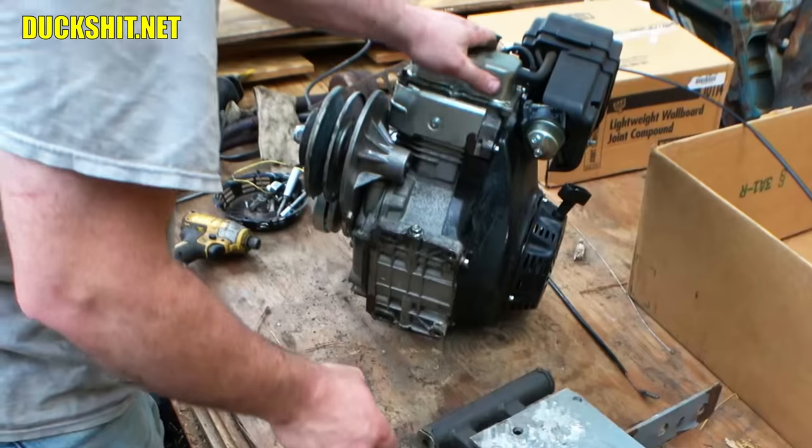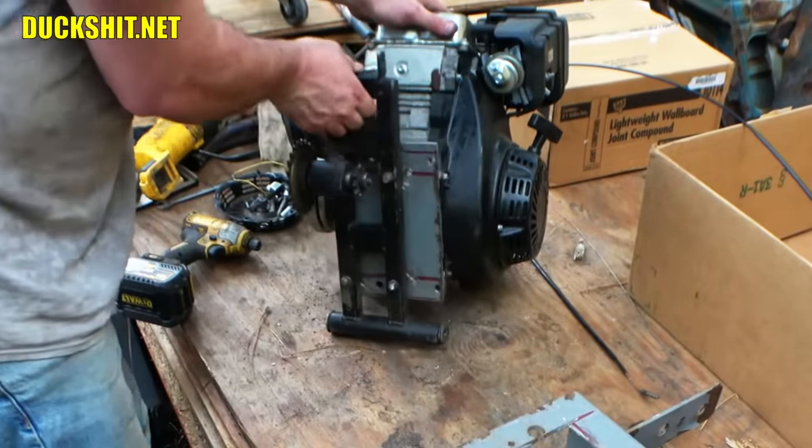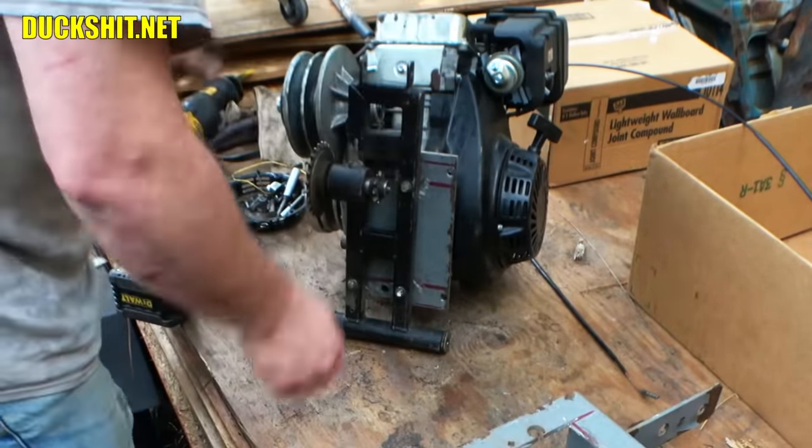Just like we did earlier, we should be able to, hopefully, get the bolt holes lined up. Yep, looks like it's going to be good.